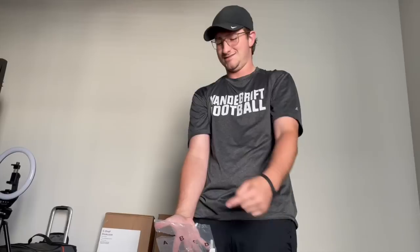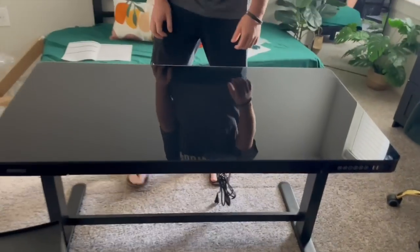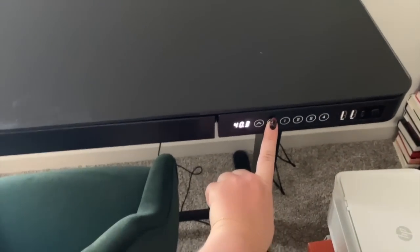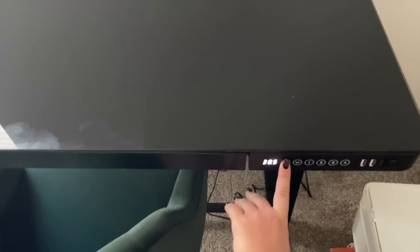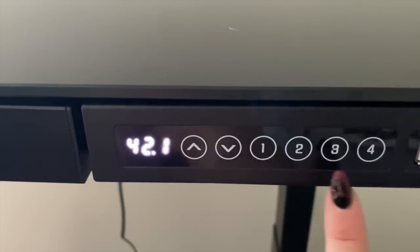Y'all, I have a standing desk. This is so cool. It's as easy as A, B, C. We did it. That was so easy. Okay, we just set her up. I raised her up a little bit. Obviously, I have a chair for when I want to sit, but it's also a standing desk. That is the whole point. We can lower her down or raise her up. This is so cool. There's also charging ports. You can put in settings here.